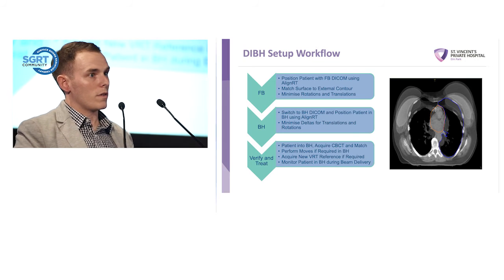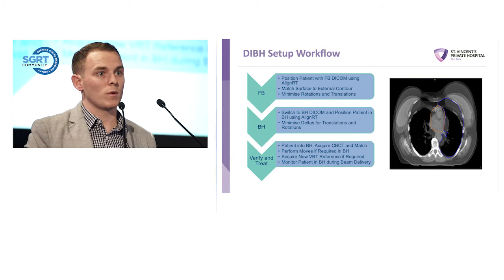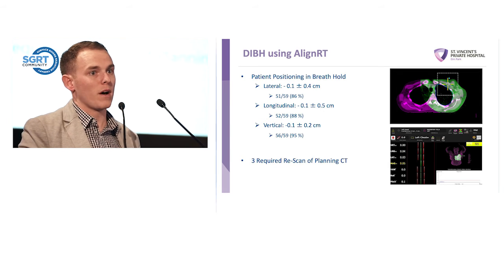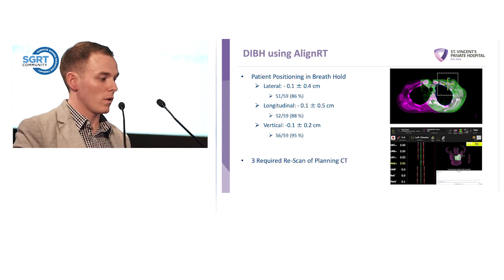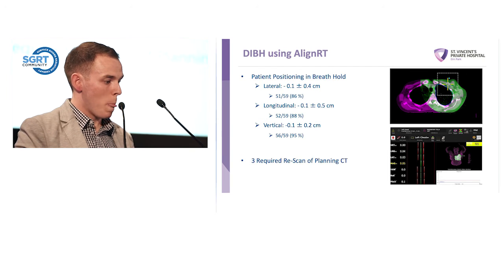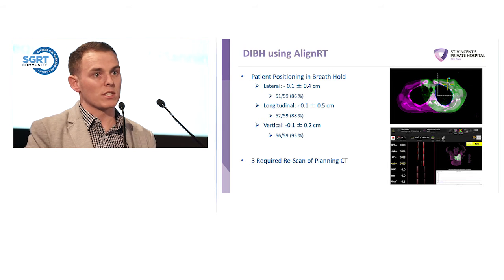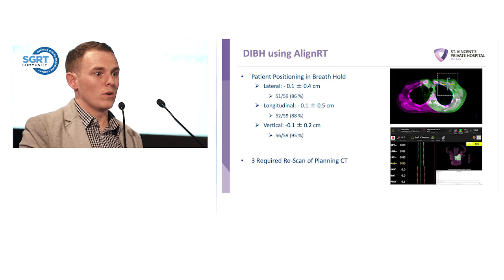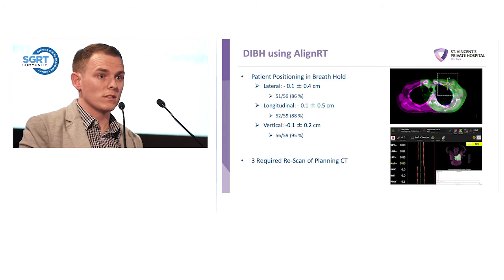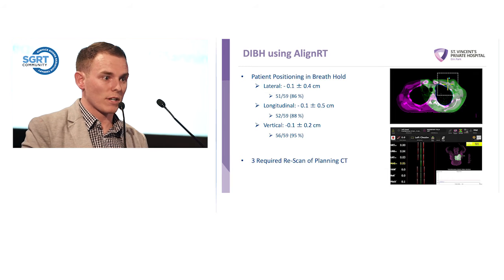The good thing about the system is that it will monitor the patient continuously, and if the patient does leave breath hold, the beam will terminate. So these are, so far, the results that we have with using Align RT for deep inspiration breath hold. You can see that the mean setup error in breath hold is very, very small. Out of the 59 fractions that are included in this, the percentage that actually required a move was really, really low. 86% in the lateral direction did not require a move, and that rose up to 95% in the vertical direction, which is what we would expect.